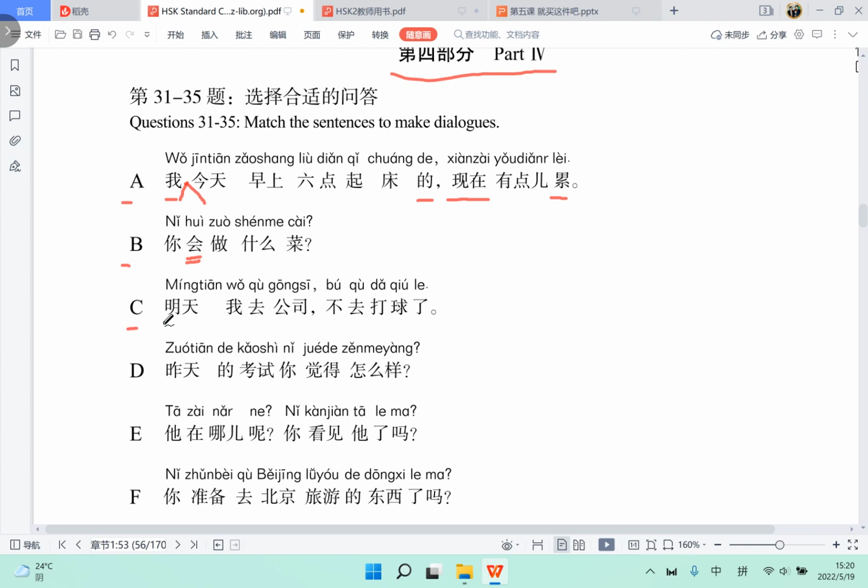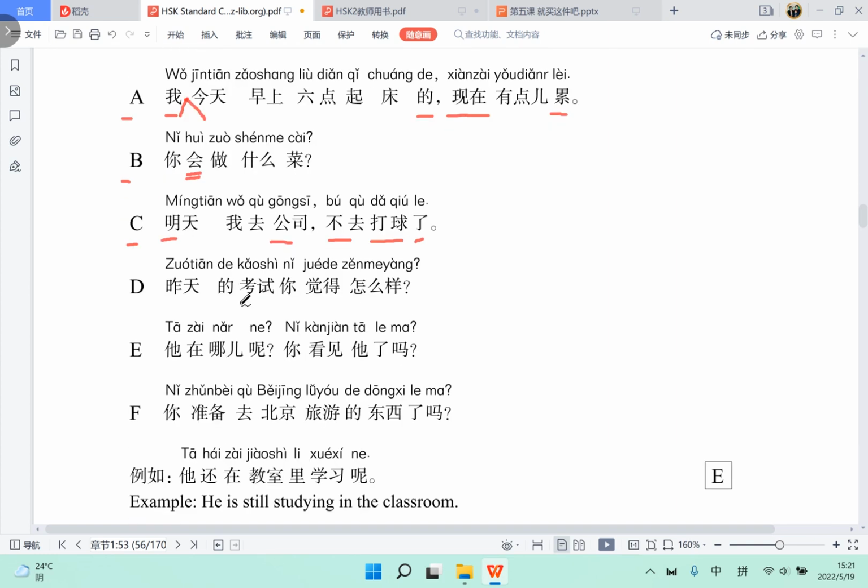And C. 明天我去公司. So tomorrow I go to the company. 不去打球了. So not going to play ball, right? Maybe basketball, maybe badminton, maybe ping pong, right? Not sure. Okay, le indicates the change. And D. 昨天的考试, yesterday's examination. 你觉得怎么样? So how do you think about yesterday's examination? So maybe he was saying reading is okay, but what is not that good.